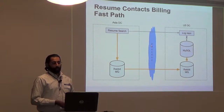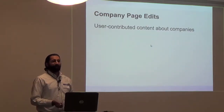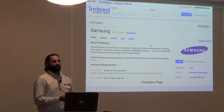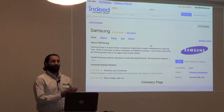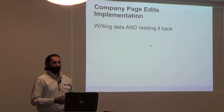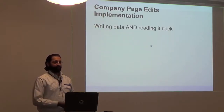Company page edits, user-contributed content about companies. We also had another use case of company pages. We have company pages where job seekers can learn about companies to determine if they're interested in working there. The owners of these pages should have a fast, reliable editing experience. Now, as mentioned before, Indeed is an international company, and we have company pages for companies from around the world, and we have a data center presence to match that. One critical difference between company pages and aggregation is that company pages need to read the data back again, whereas Ag is writing and then moving on.